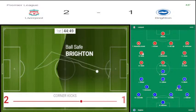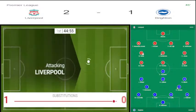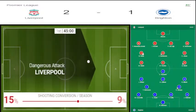Here come Brighton. Here's Mwepu. Dinks it through to Trossard, who's through one-on-one, and well done Alisson. Just like Sanchez earlier in the game at the other end, the Liverpool goalkeeper in his bright yellow comes surging out, gets there just ahead of Trossard. Otherwise, we could have seen the Belgian dink it by for 2-2.